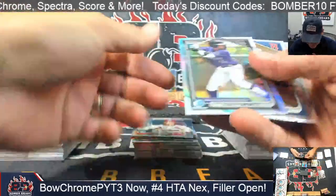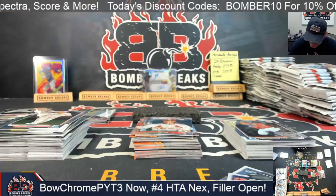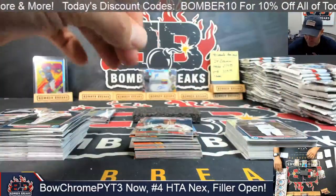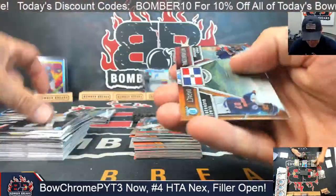Mason Wynn and his first Bowman and another Siriaco. Or something like a refractor. Shota.